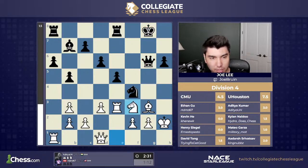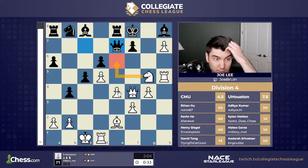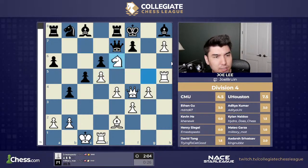Okay. Knight comes in, maybe trying to attack the queen again. Now the rook is getting involved. A minute for Ethan. Let's see. Military Matt is crushing. Military Matt looks like he's going to close this out. So let's see. What's the knockout? Computer loves 96. Check. A brutal move. And why is that? What happens if bishop takes? Oh, then there's queen check.